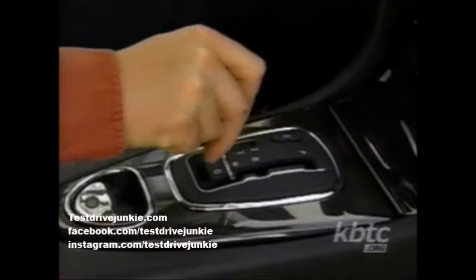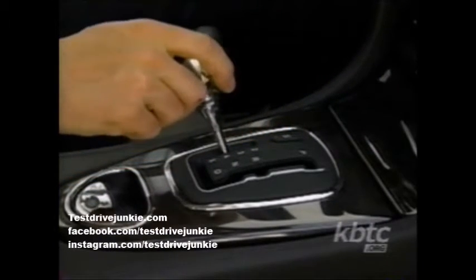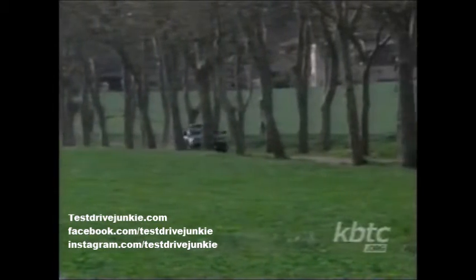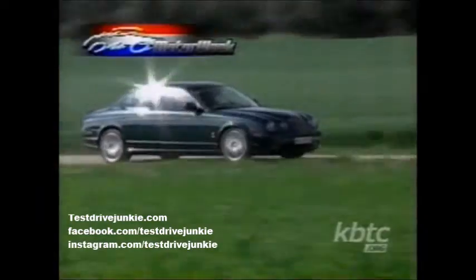The S-Type retains Jag's long-standing J-gate shifter, although it's been modified somewhat to accommodate the 6-speed auto. In manual mode, the transmission uses the new shift-by-wire connection to lock out 6th gear to keep the engine higher in the rev band. There's also normal and sport shift modes.